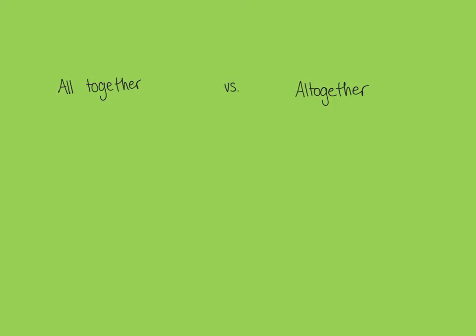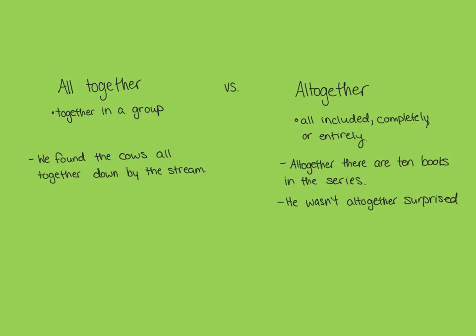Next, we will look at "all together" versus "altogether." All together as two words means together in a group. Altogether as one word means everything is included, completely or entirely. Altogether is an adverb. Some sample sentences are, we found the cows all together down by the stream.